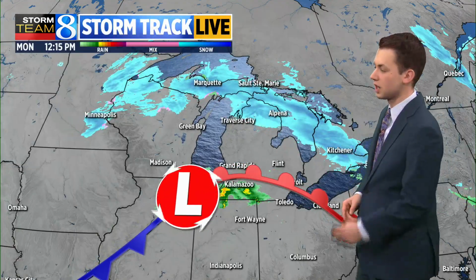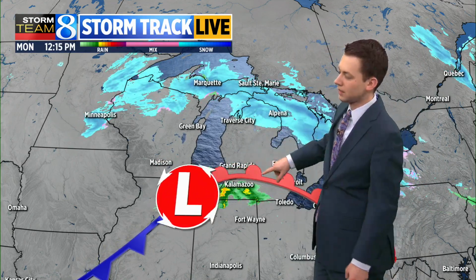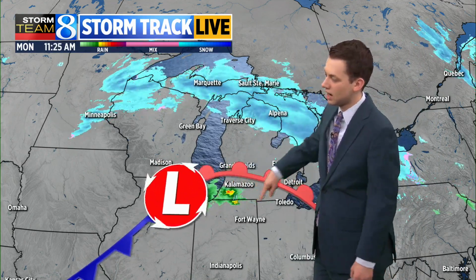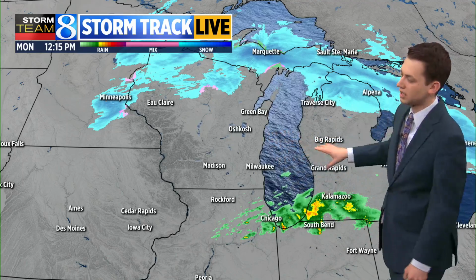Here's a view at Storm Track Live. Low pressure system moving through southern Michigan. You can see the warm front situated just south of I-96, kicking off some rain showers just south of that front. And a bit of a closer view shows that we really don't have much on the way, so any precipitation that we get is going to be forming. And notice that it's trying to build its way north.